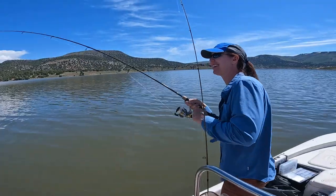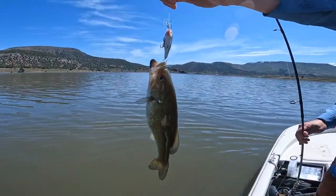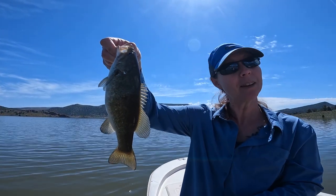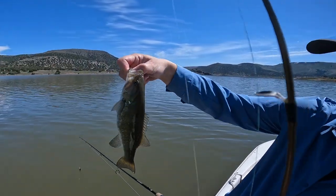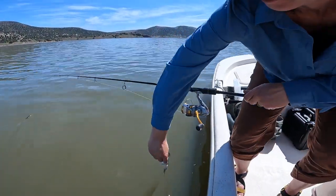Fish on, Jen? Fish on, yeah. I heard it peel some line. It did peel some line. Nice. Oh, Jen, very nice. He's the smallest one of the day. Yeah, he really had some heart. He really fought. That's one thing. The smallies got some heart, don't they? That's right, they do. Very nice.